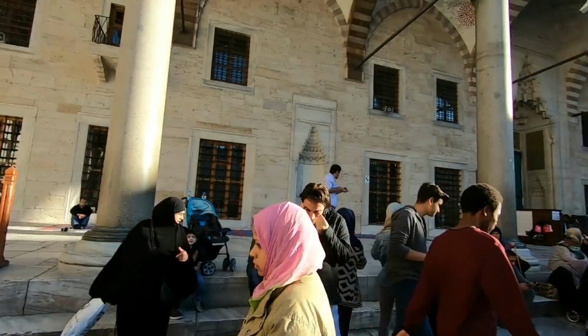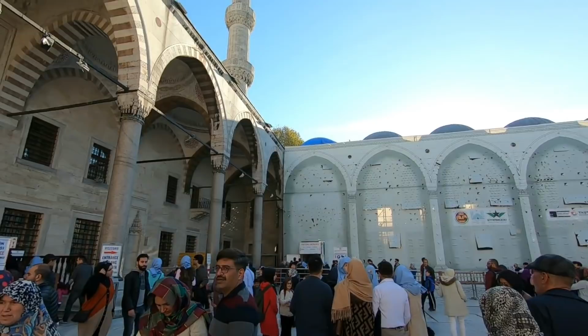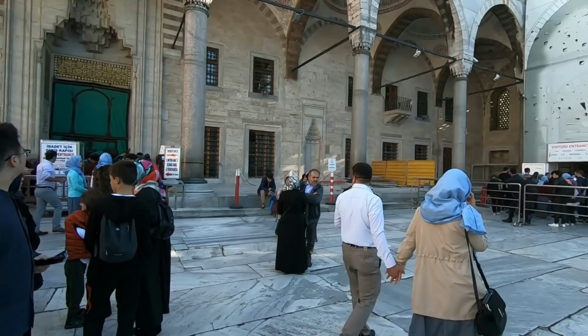And so the mosque is still through there. Okay. And so that is the prayer entrance for Muslims and the visitor's entrance over here.